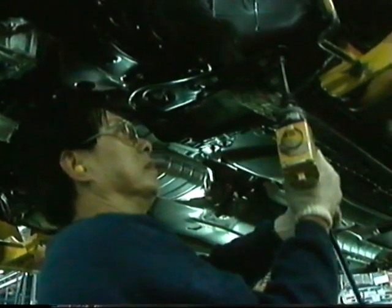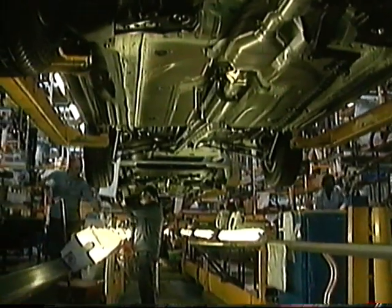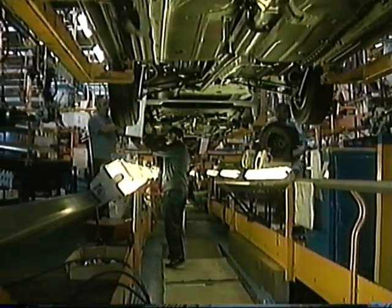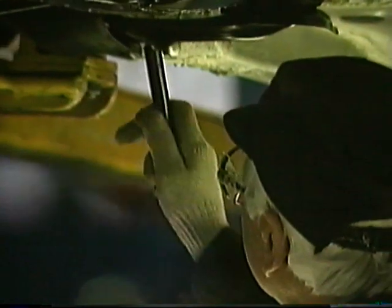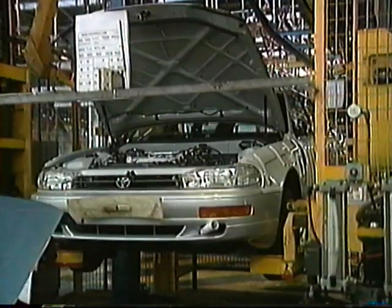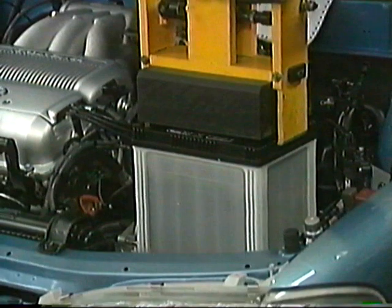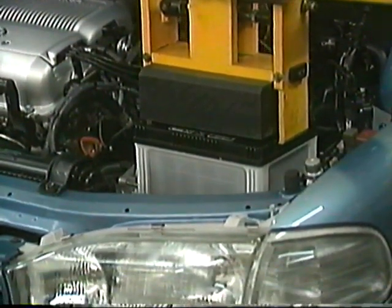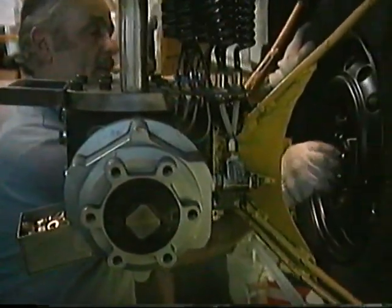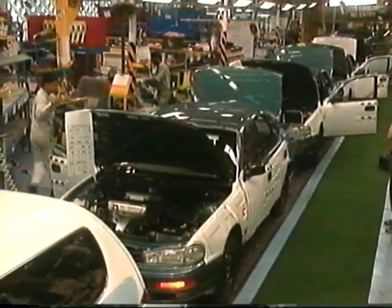Quality assurance is an important aspect of any business, and in car manufacture it's carried out at various stages on the production line. Mass production methods are extremely efficient. Working to capacity, this plant can produce 400 cars per day.